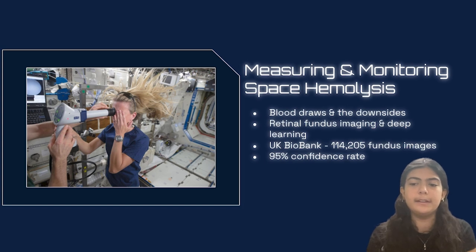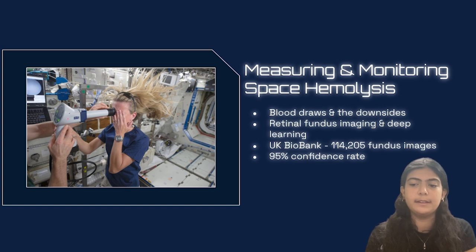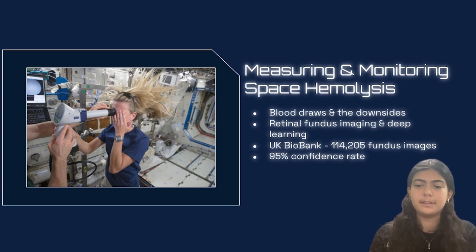An alternative method to this is using a deep learning AI. A study was conducted with this where it analyzed retinal fundus images from the UK Biobank, composed of 114,205 fundus images. It found that this deep learning model was able to detect anemia and quantify blood hemoglobin levels with a 95% confidence rate. Fundus photography is something that's already aboard many space missions, including the ISS, and it can be done a lot more frequently than blood draws.